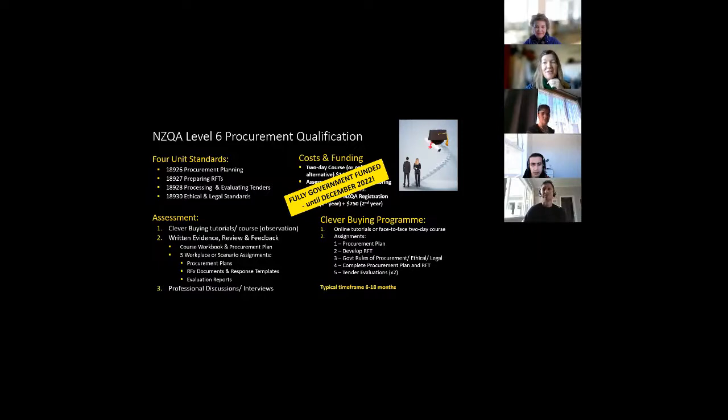Is there any deadline on completing the course, or can it take as long as you like? Essentially, there is a bit of a deadline, but it's not imposed by us. Connexus, the infrastructure ITO, say, look, after 18 months or 2 years, we really want to see some progress. They also have a requirement that you get at least 1 unit standard per year, or 10 credits per year. All the unit standards are worth more than 10 credits. So essentially, the students that struggle are the ones that don't follow through reasonably regularly after the course and don't keep up momentum.